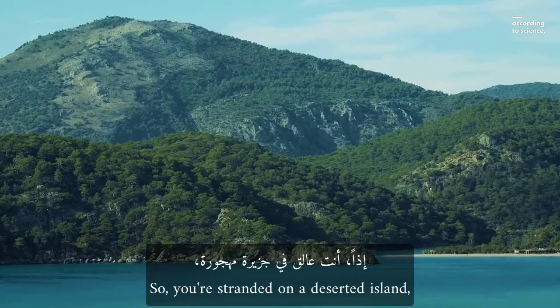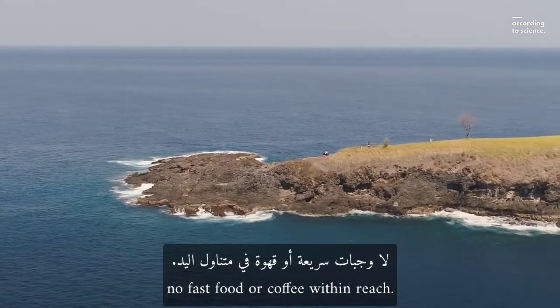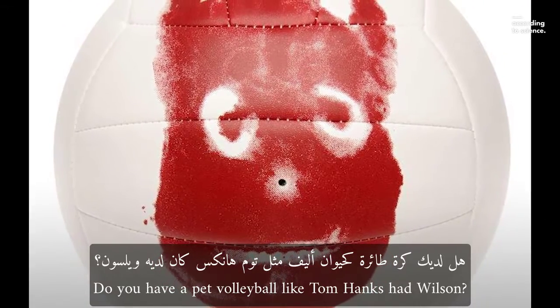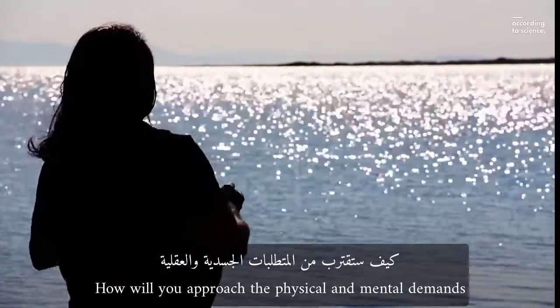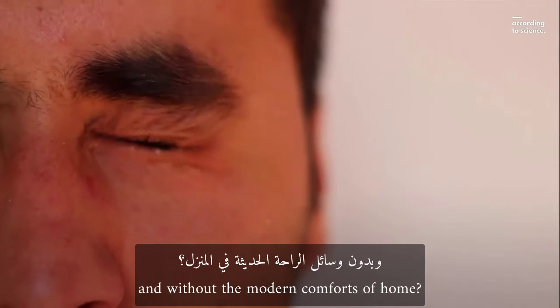So, you're stranded on a deserted island. No fast food or coffee within reach. Do you have a pet volleyball like Tom Hanks had Wilson? Do you imagine that living creatures are food, like in cartoons? How will you approach the physical and mental demands of being all alone and without the modern comforts of home?